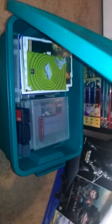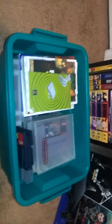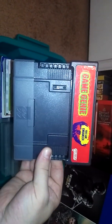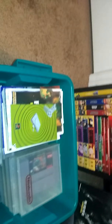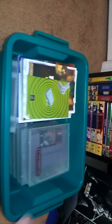This is me going back into some memories right here. So I guess we'll start out with this. It's a Super Nintendo Game Genie. I picked it up at a fairly cheap price way back in the day. You know, that's how you can use some cheat codes and stuff.